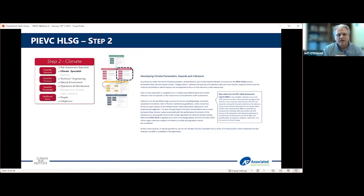Next slide. Once we have the idea of elements, at the same time, and not as a next step, we start to look at climate. Given that this is a climate risk assessment process, we develop those parameters, hazards, and indicators. This is where you establish what kind of climate scenario you're looking at into the future: more climate change effects or less climate change effects. How far into the future are you looking? How do you establish overall thresholds? And ultimately, the end of the process is to establish likelihood scores for those climate elements. Next.